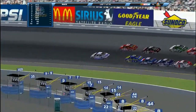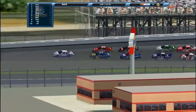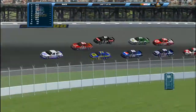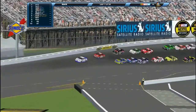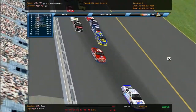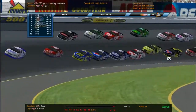K83 looking up top. That could be a better run for him. No, here comes Noodles, in second now. The 12 gets off to a good start. It's the 83 wide race and the 83 trying to shoot it up top. Will it work though? Yes, it does. Great move by Washer to hang on in second. So Chamber leads the first lap.